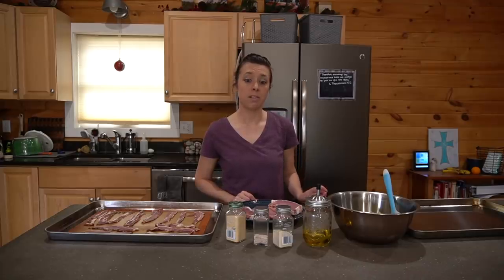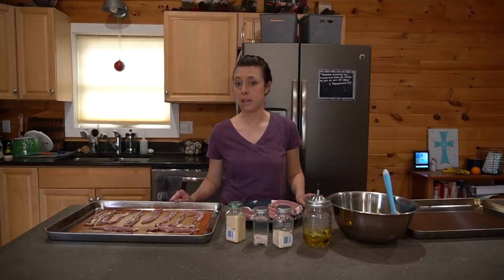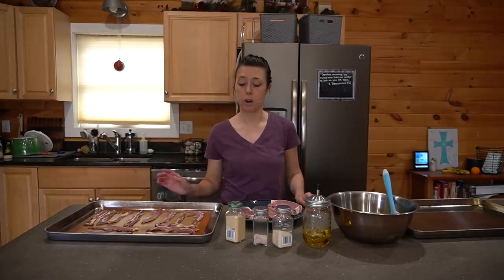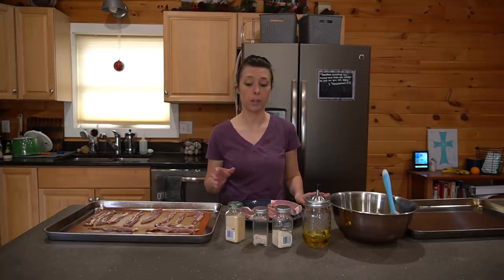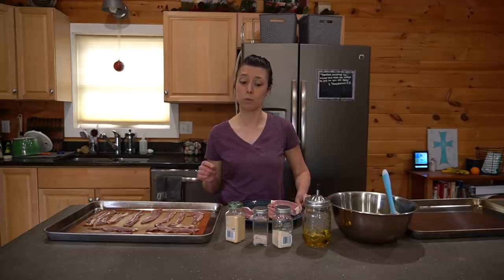Tonight I'm gonna do something I've never done before. I'm going to wrap bacon around my pork chops as they cook. I'm gonna put the bacon in the oven for about 10 minutes. I'll keep an eye on it before I put it around the pork chops because I read that you will have raw bacon if you don't do this step. So if you've done this before, let me know if you have a trick. It sounds like it will be really good, but I wanna make sure everything is cooked.